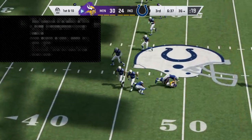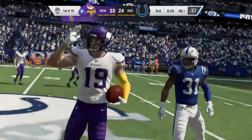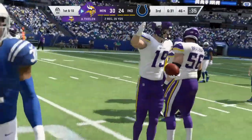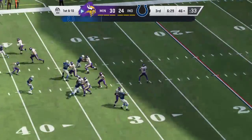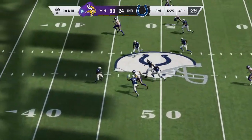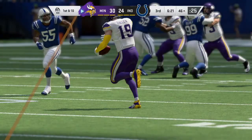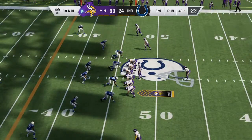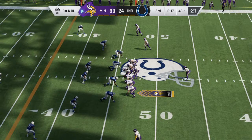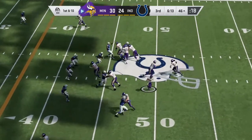Cousins' throw complete to Thielen. And he'll be taken down, but not before he works it past the 50. Give him 18 there and give the Vikings a first down. Cousins now nearing the 300-yard mark with still a quarter to play. It's 1st and 10. Going to get it to BB here.